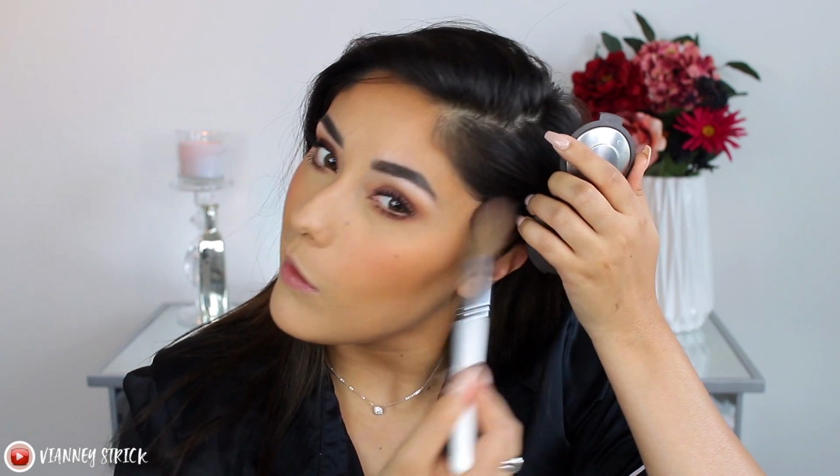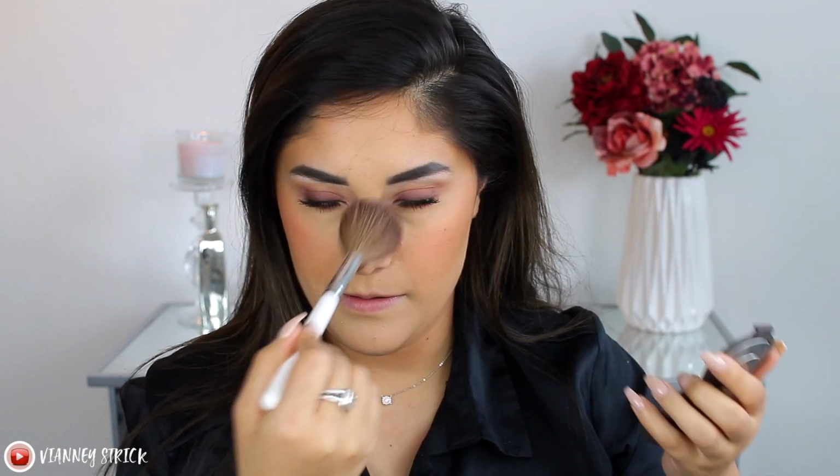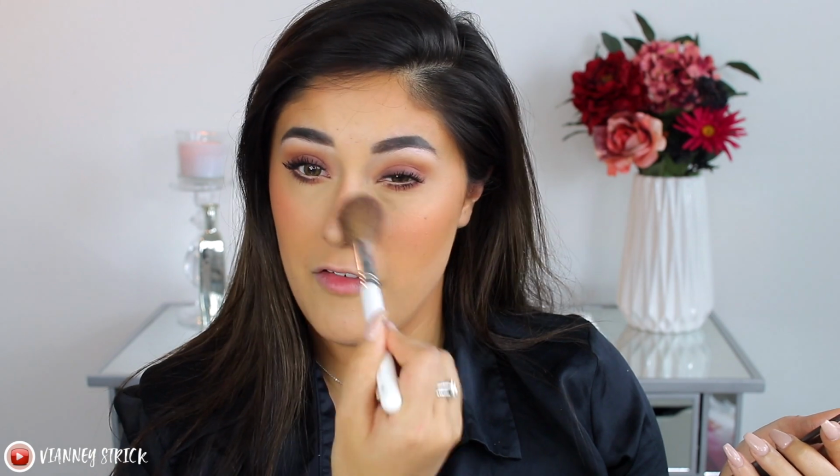For blush, you guys know my go-to is always the BECCA Cosmetics blush in Snapdragon. I just love the shade, and I feel like it really compliments me, especially when I'm a little bit darker or when I just put a bunch of bronzer on. So I'm just gonna use my little Jaclyn Hill Morphe brush. I love this brush for blush. And I kind of just put it everywhere, and I make myself look like I've sunburned.